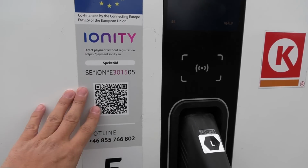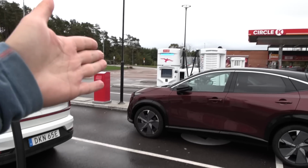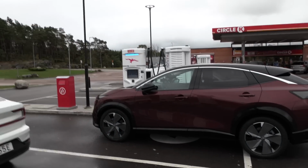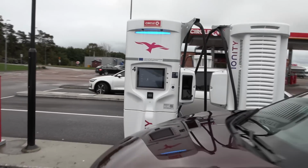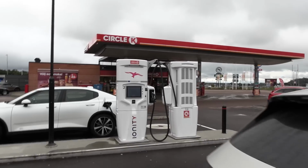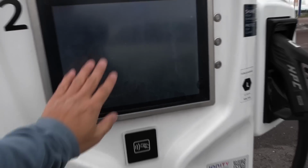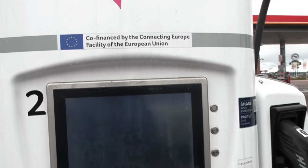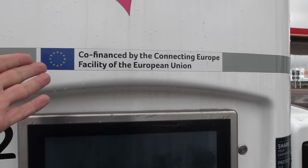I was like, okay, did the same thing. It started charging for a minute. It stopped again. I was like, unbelievable. But then suddenly this charger became available. So then I was like, okay, I'm going to try this one. And then it works, of course. I will show you that we have more Tritium chargers that are broken. This one here is also kaput. You see that the light is not on and the screen is dead. So kaput chargers, co-financed by the Connecting Europe Facility. Yeah, co-financed by the EU.